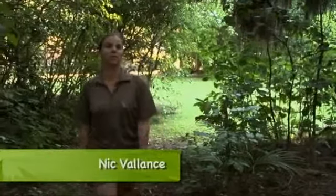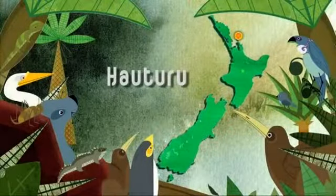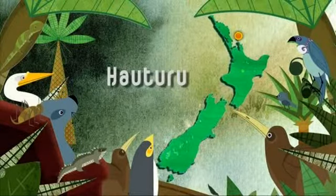Hihi, or stitchbirds, are one of New Zealand's rarest birds and have been extinct on the mainland for over 100 years. Luckily, the island of Hauturu, or Little Barrier, has remained free from most predators and acted as a lifeboat for their survival.